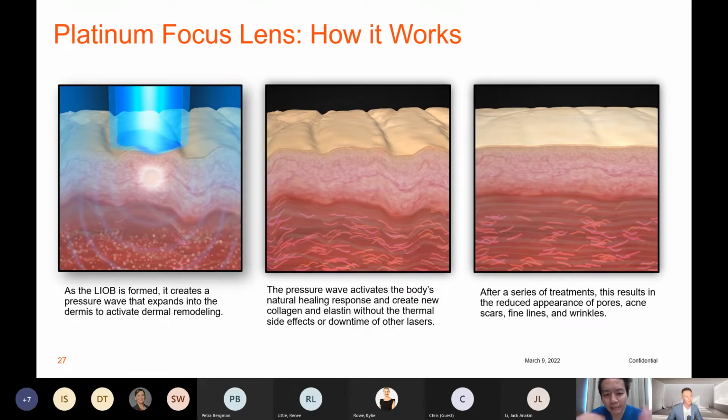So how does the platinum focus lens work? This energy goes in a fractionated manner, and they cause a shock wave. It breaks the epidermis, it has little vacuoles inside the epidermis where new collagen will fill in the gap, and that revitalizes the skin, and the shock wave can go deeper.